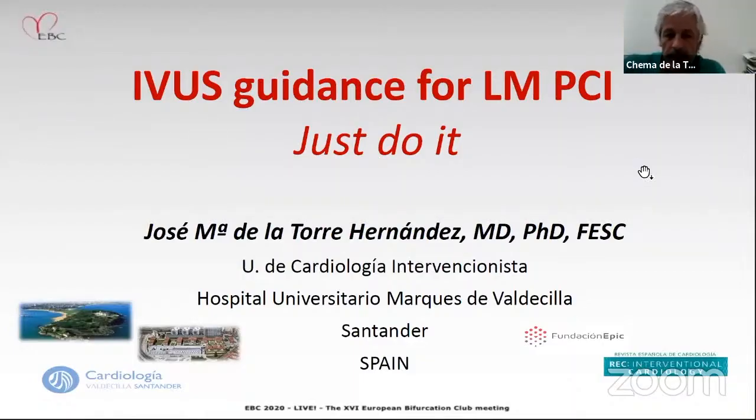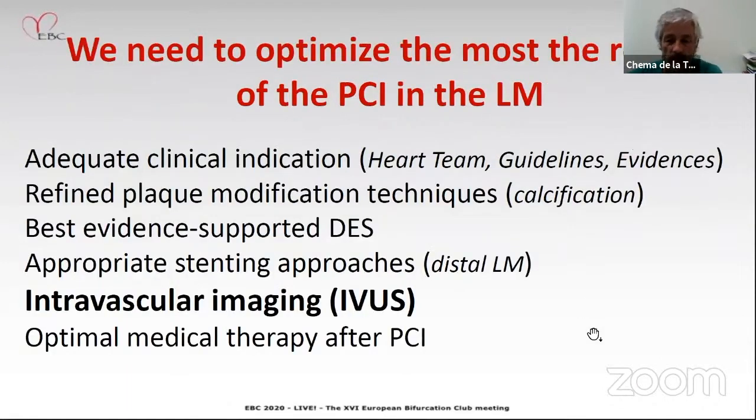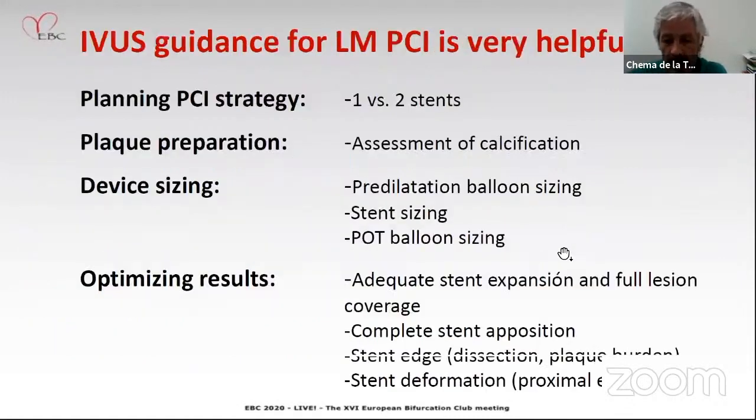Okay, thank you, Adrian. As Adrian presented, we are talking about left main PCI and particularly about IVUS guidance. Before dealing with cases, I'm going to do some introduction and talk about the rationale for optimal. We need to optimize the results of PCI in the left main. We have been living in a storm in the debate between PCI and surgery in left main disease, and it's truly very important to optimize the results from the PCI perspective. And intravascular imaging plays a crucial role in this objective.